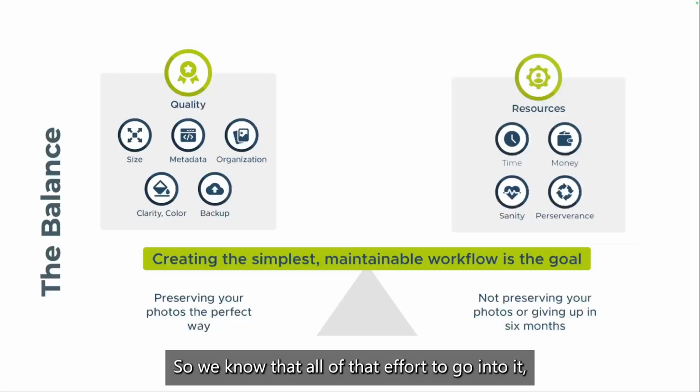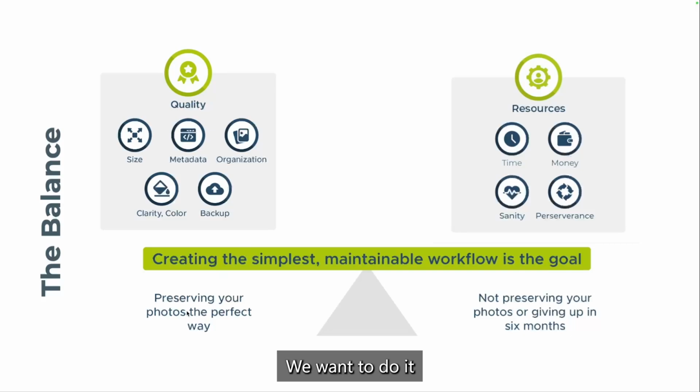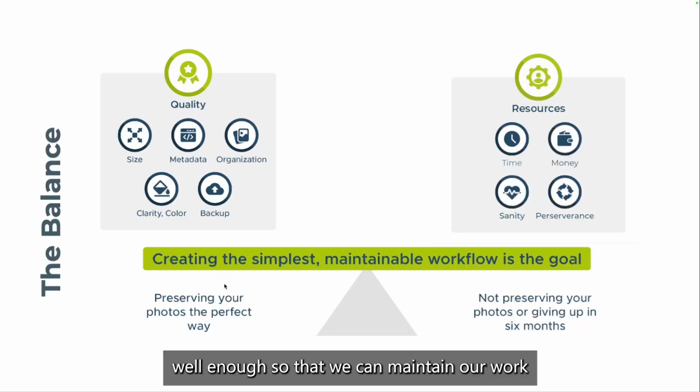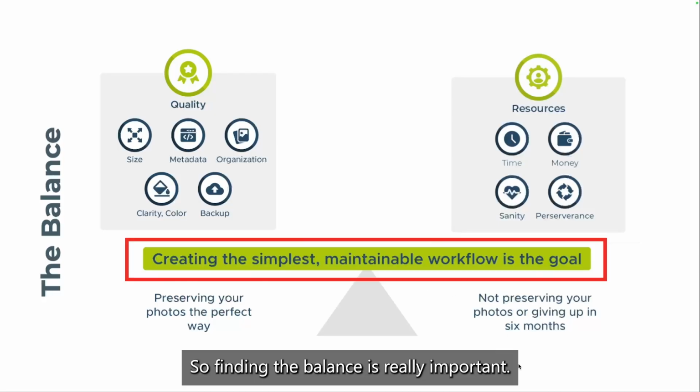So we know that all of that effort is a drain, and you have to find a balance. We don't want to worry about preserving everything the perfect way. We want to do it well enough so that we can maintain our work, so that we don't give up on it in 6 months. So finding the balance is really important.